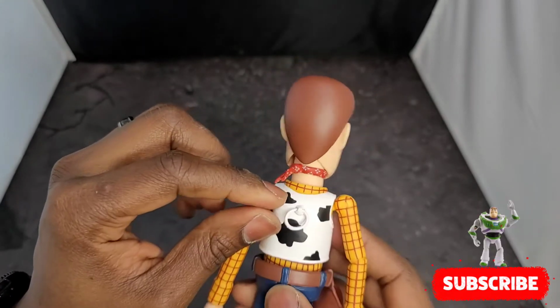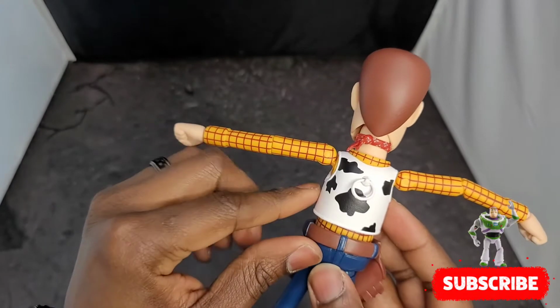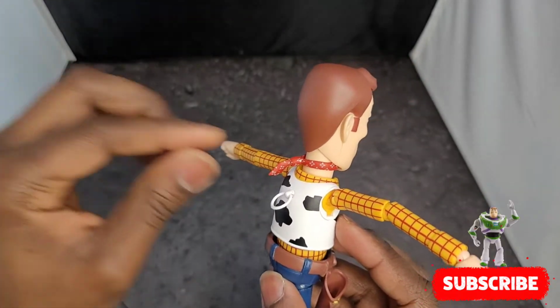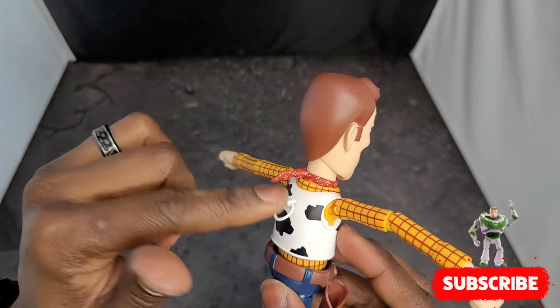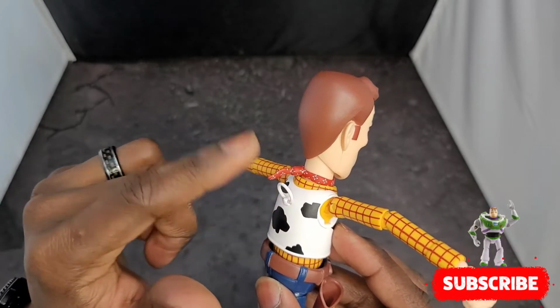While we're back here, it's got this nice little moo cow vest on, and this little pull thing right here. You know how you pull it and he says stuff? Well, it doesn't pull, but that's a nice touch that it's actually movable and not fused to his vest. It actually moves though, so that's cool.